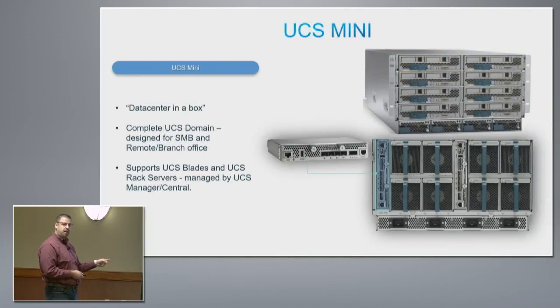And UCS Mini, which was mentioned. So for those branch office environments that need a lot of CPU power, this is a very interesting product. Again, it may be overkill for some applications, but certainly you can fit a large number of servers in that remote office, branch office, and have the benefits of UCS Manager controlling that configuration, policies, and profiles associated with that infrastructure. A data center in a box, if you will.